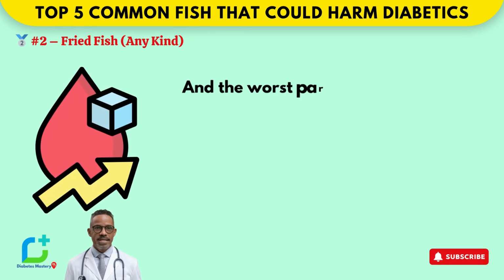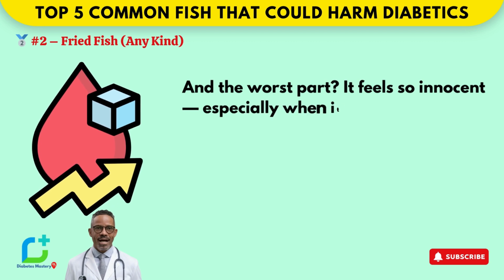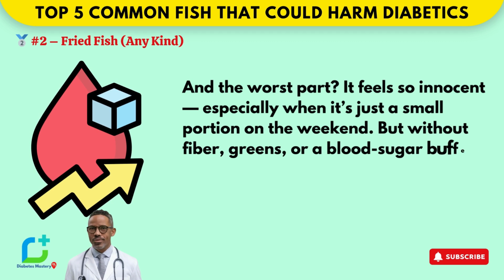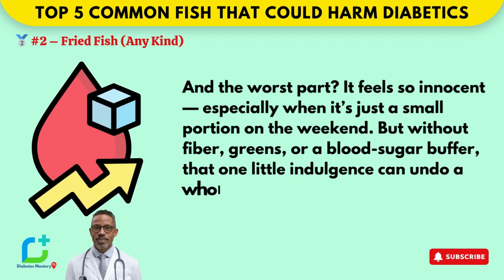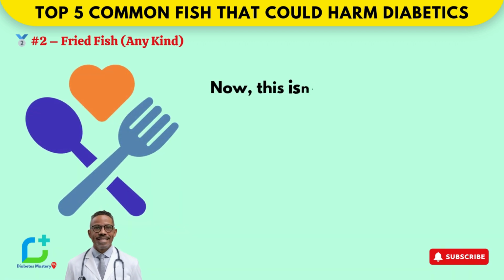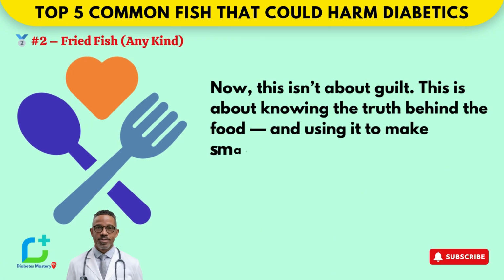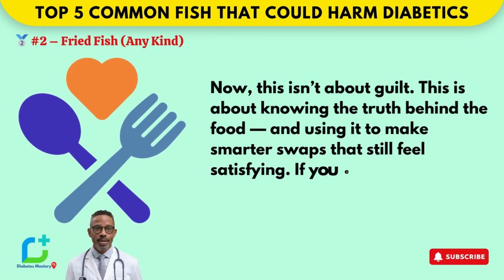And the worst part? It feels so innocent, especially when it's just a small portion on the weekend. But without fiber, greens, or a blood sugar buffer, that one little indulgence can undo a whole day's progress. Now, this isn't about guilt. This is about knowing the truth behind the food and using it to make smarter swaps that still feel satisfying.